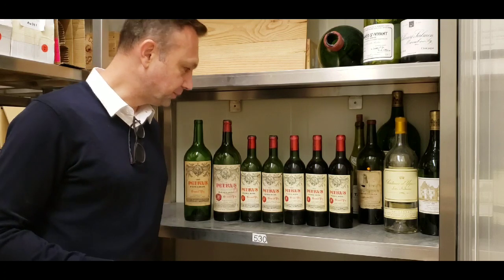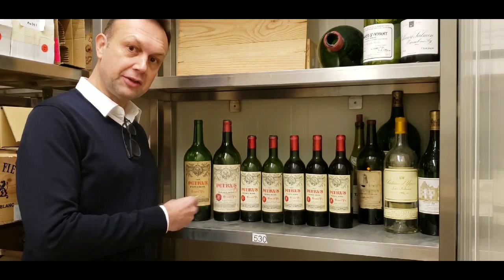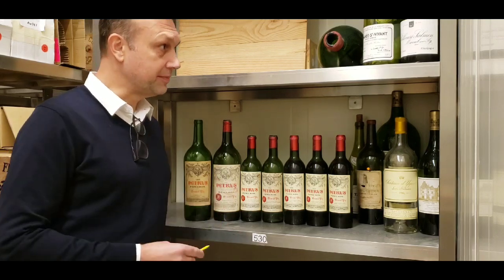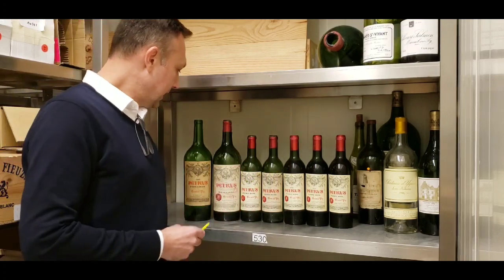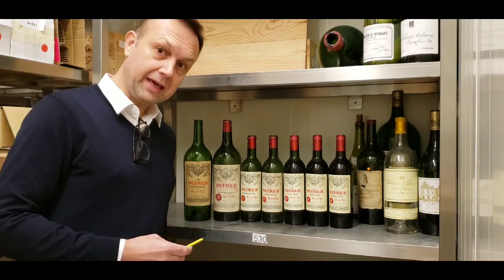And like I do sometimes, I come back into the cellar and I check the bottles. Yesterday we emptied all of the cellar of the empty bottles. I kept a few, as you can see, there are quite a few around. And I realized that some of them were fake.